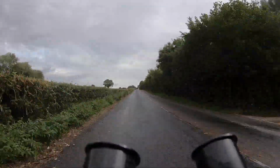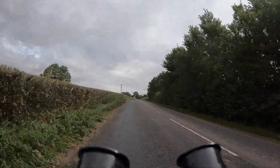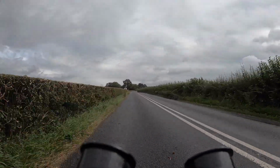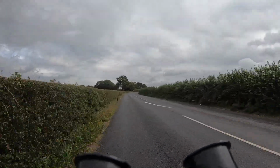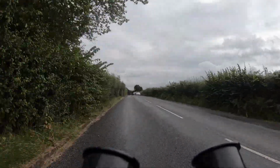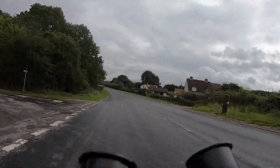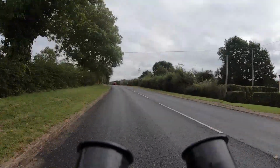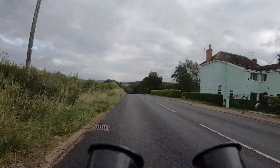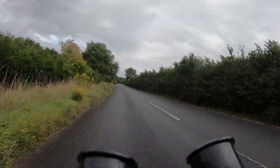There you go, there's another drag. So this course has got lots of little ups and downs, lots of little drags, lots of little descents, and we're just going to go past Raglan Services on the right hand side. Again, another little descent going down. Nice straight line going to a right hander underneath a bridge.